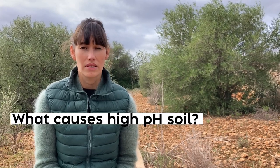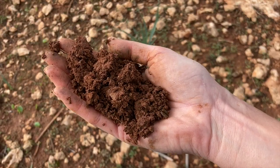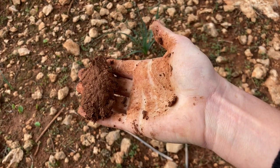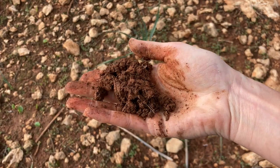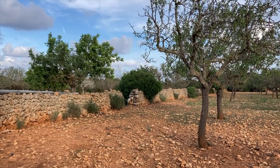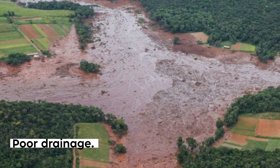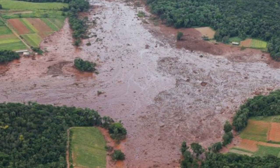The next question I've been asking myself was, how come there is such an extreme pH on this property? Alkaline soil can be natural, caused by the weathering of natural minerals like calcium carbonate or calcium bicarbonate in the ground. But alkaline soil can also have a range of man-made causes, which means we can rectify them. One of the reasons could be poor drainage. If the moisture can't filter through the soil, salts rise up to the surface when the water evaporates.